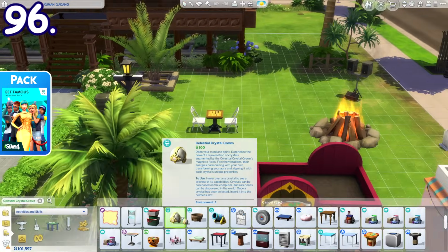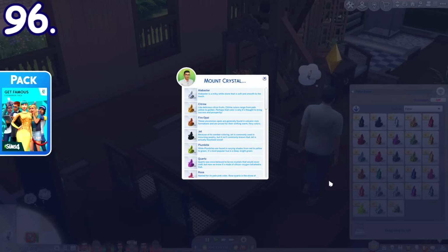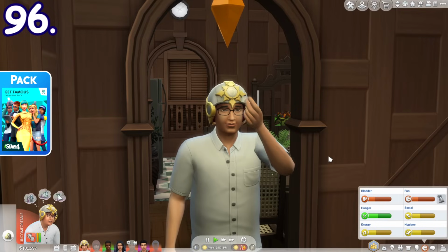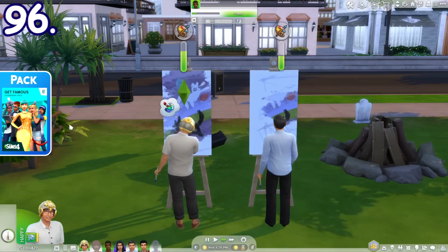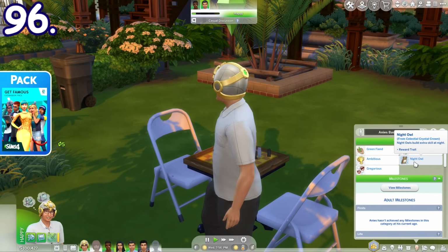You can buy this object called Celestial Crystal Crown in Buy mode. Once worn, you can mount any crystal you have in the inventory and each will have different effects. The effects include boosting certain needs, removing negative emotions, boosting certain skill gain, giving you a temporary trait, and many more. The rarer the crystal, the more powerful the benefits. Who needs that Crystal Creations pack now?